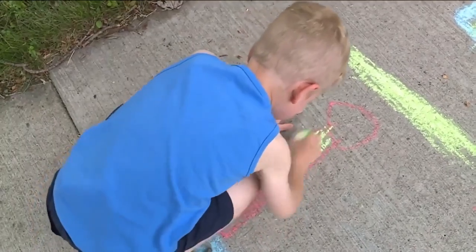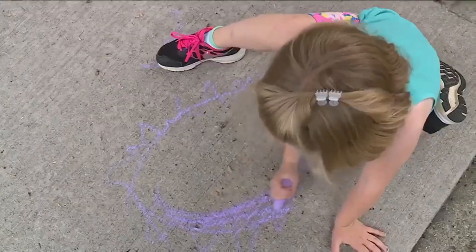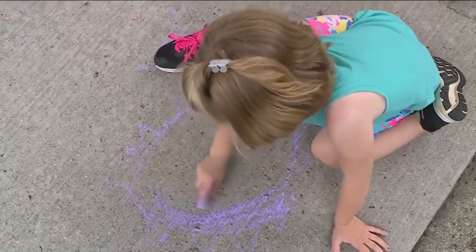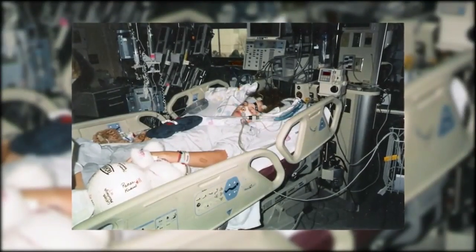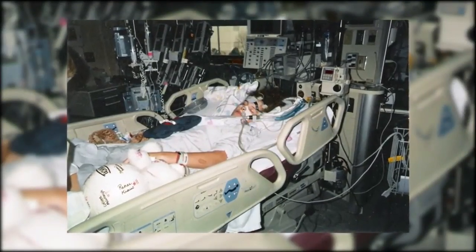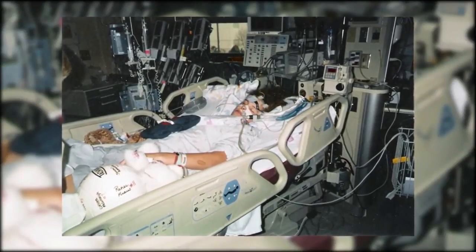Basically, they told my parents, you can let her die here at the hospital, or you can take her home and let her die. Or we can try this experiment. We don't know if it's going to work, but we want to put her in a coma. Giese was put into an induced coma for 2 weeks. Feeding and breathing tubes kept her alive while her body fought off the infection.